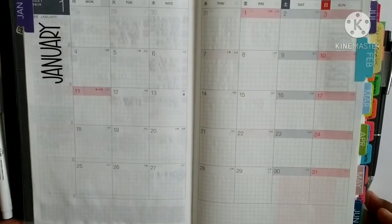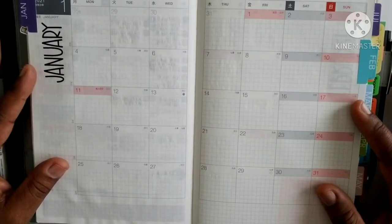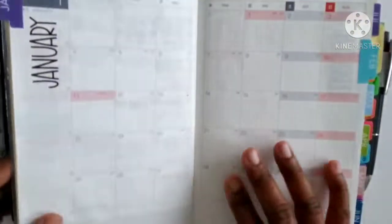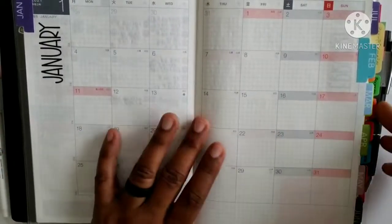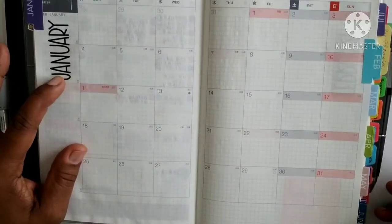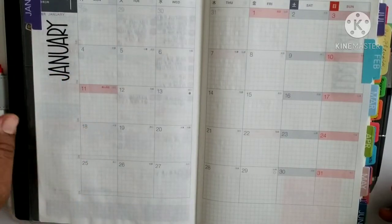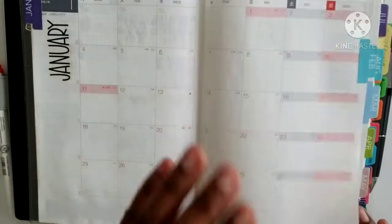So let's see, I've just got my beautiful clean spread in my new Hobonichi. I did switch to the full year cousin from the Avec this year, so that's going to be fun for me to have the full year in one book. So this is my January spread. The sticker is from Mandy Lynn Plans. I just really love the large, just kind of simple font. And so I've got all of those set up for all of my coming months.